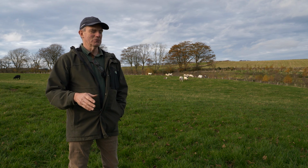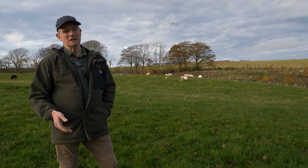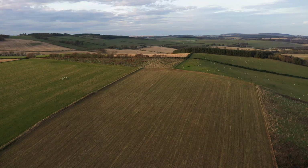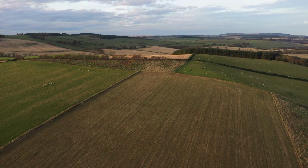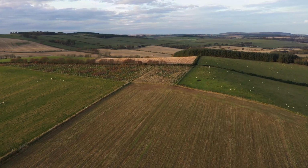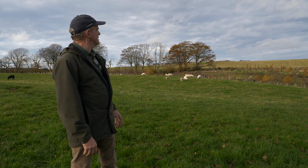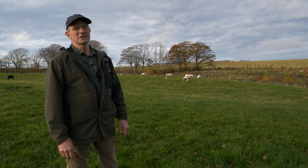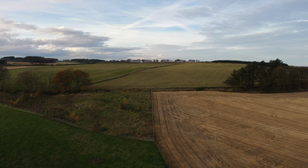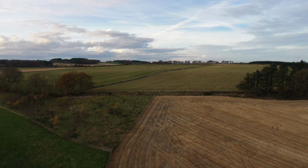We've experimented a bit with, as I said, the heavy discs before the direct drill, and we've also gone straight onto the stubble. We're still not sure, to be quite honest. We've had reasonable results with both, so I can't answer that one completely yet. The field in the distance there on the hill, that was actually heavy discs before it was direct drilled for winter barley. It was a bit late, but it's actually coming on quite well, so we're quite optimistic about that one.